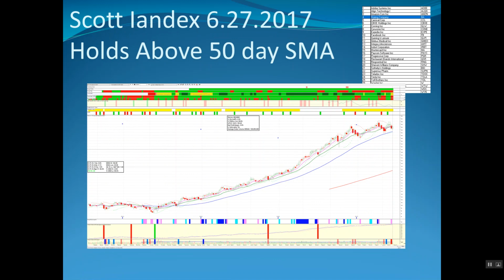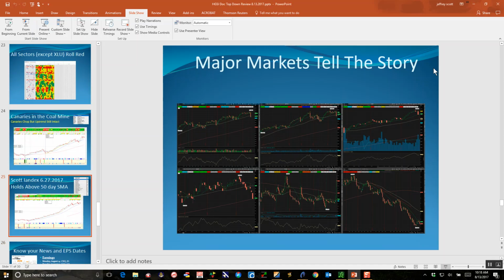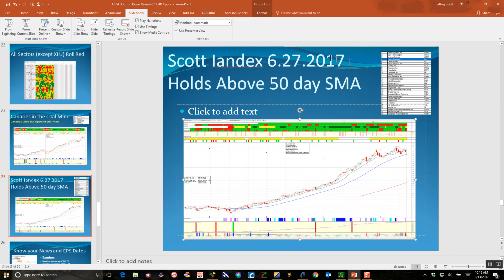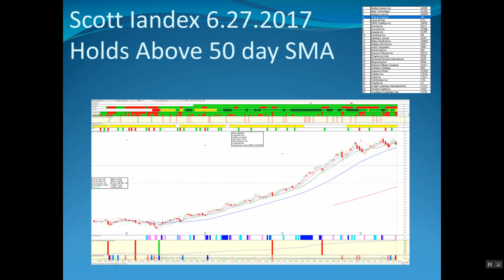The E index is something I put together. I'm learning some of the things I learned from Ian, which is basically, adjust that a little bit, some of the major stocks of the market. I did this on June 27th.